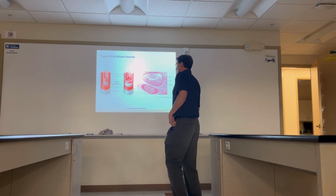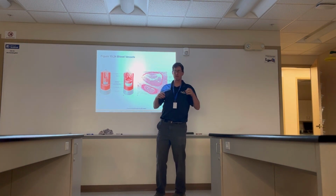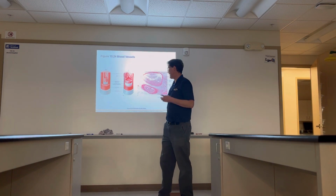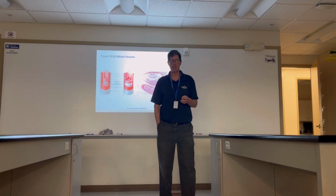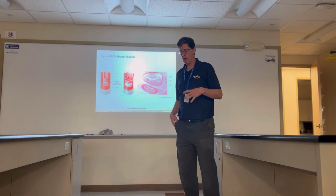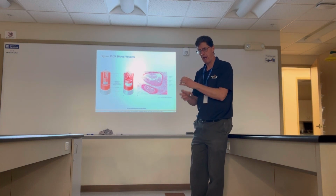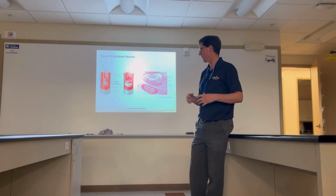Okay, so we talk about blood vessels. Blood vessels have three main layers. Large blood vessels have three layers. The outermost layer is called the tunica externa or tunica adventitia, and it's primarily made up of connective tissue. So the connective tissue then helps encapsulate the vessel, it helps connect it to the tissues around it, hold it in place, that kind of thing.